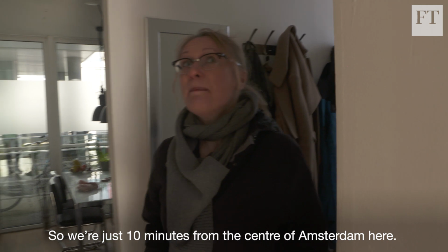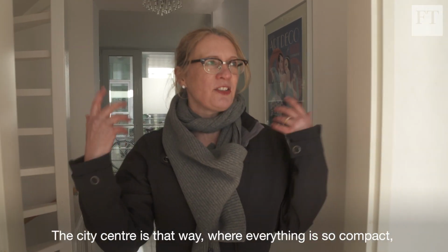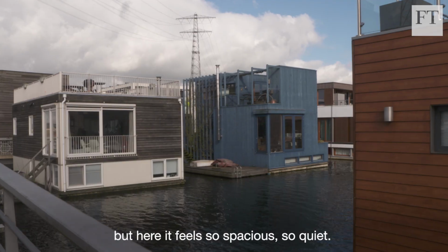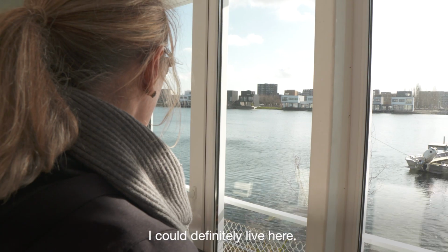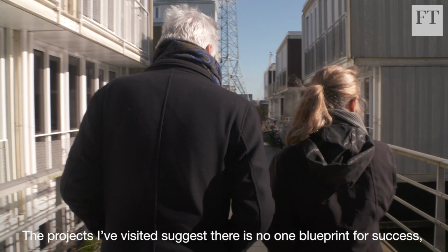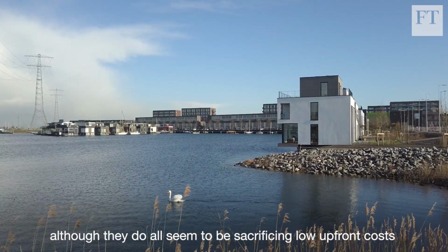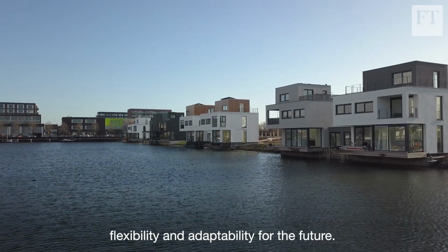So we're just 10 minutes from the centre of Amsterdam here. The city centre is that way, where everything is so compact. But here, it feels so spacious, so quiet. Could definitely live here. The projects I've visited suggest there is no one blueprint for success, although they do all seem to be sacrificing low upfront costs for something bigger, flexibility and adaptability for the future.